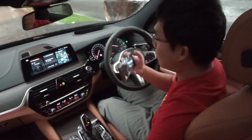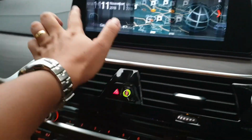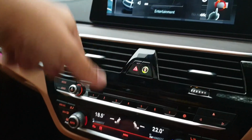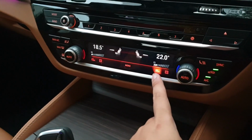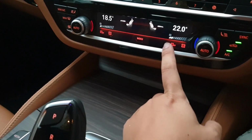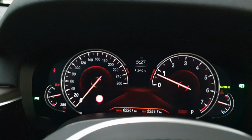Here you get the latest generation iDrive with a rotary knob and also the touchscreen. Plus you also get gesture control here. The climate control is also operated by touch, and when you press this, you get the light responding to you. And so here are the virtual instrument clusters.